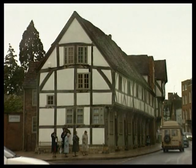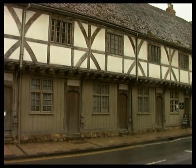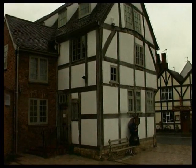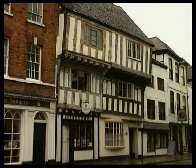Jetties, the projection of the upper floors seen here at Church Street, Tewkesbury, probably developed within the burgeoning towns. Although we can't be sure about the reasons for jetties, they certainly provided extra space, protection to the lower storey, and proclaimed the status of the owner.